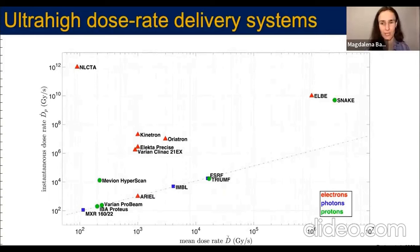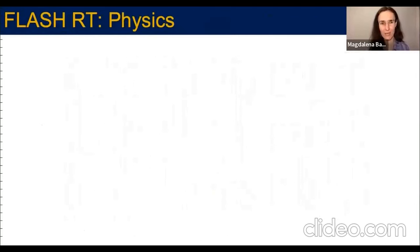What I'm going to do here is show a FLASH sign at the machines that demonstrated the FLASH effect. So you can see them over here. And while a number of researchers think that the dose per pulse is the important parameter to achieve the FLASH effect, I would argue that since we have seen the FLASH effect for quasi-continuous beams, such as the proton beams and the X-ray beam from the synchrotron, perhaps the dose per pulse is not the most important aspect for FLASH radiation therapy.